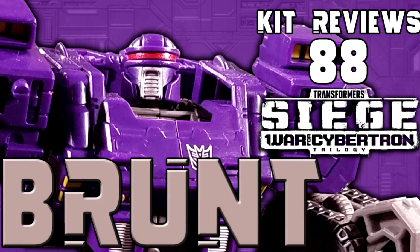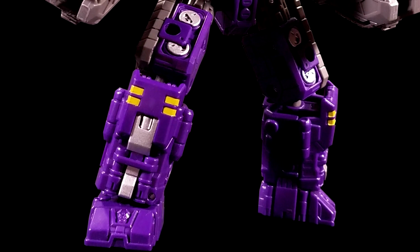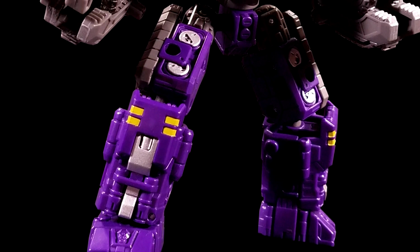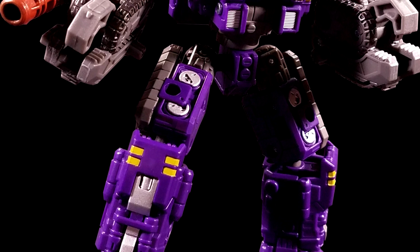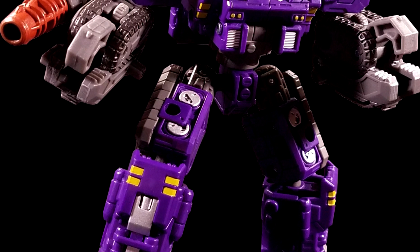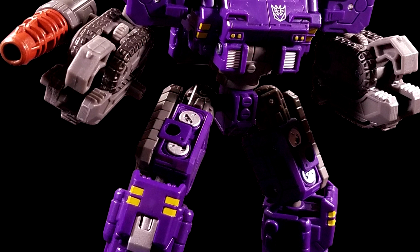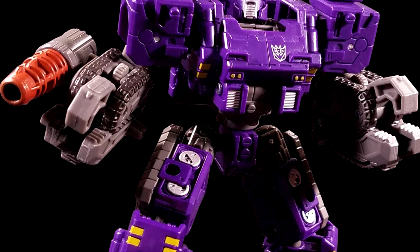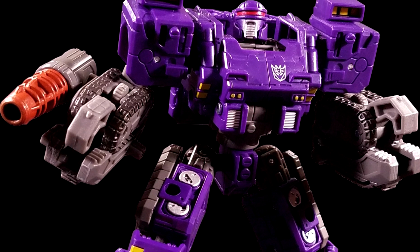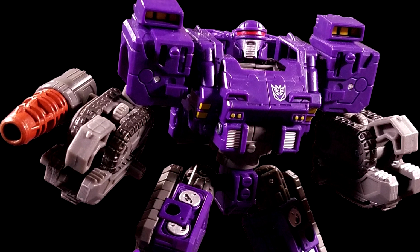Number 3. Siege Brunt. Remember how Thew couldn't stop going on and on about how much fun Siege Cog is? I'm basically the same way with Brunt. Infinitely playable with such a good look about him, and 2 extremely solid modes just means this is one figure I have a hard time putting down. I'm astounded constantly by how good this figure is. It's the perfect Decepticon drone.